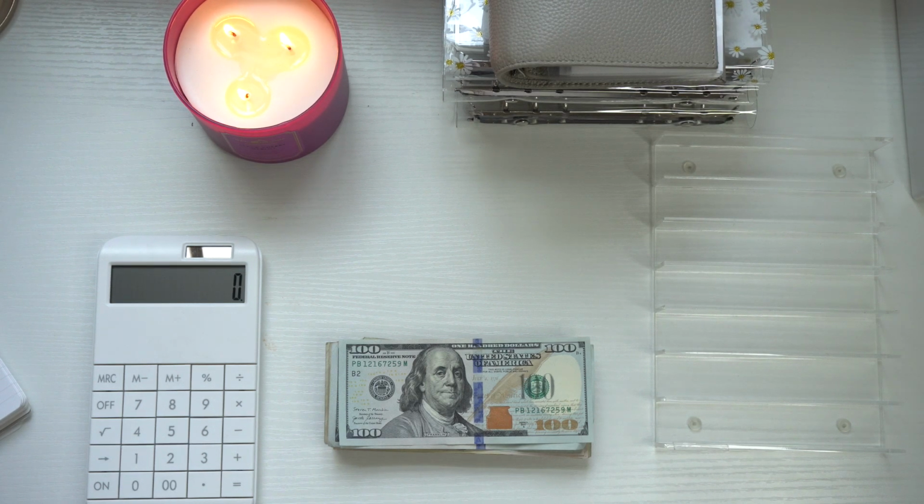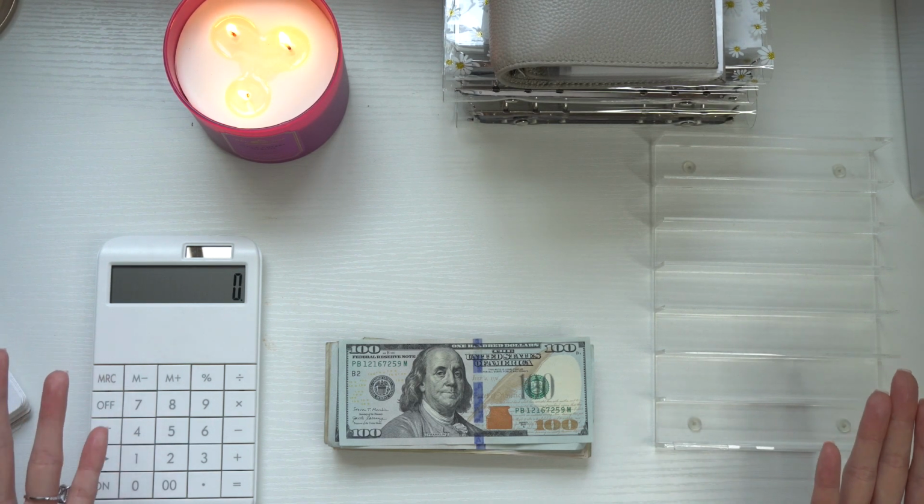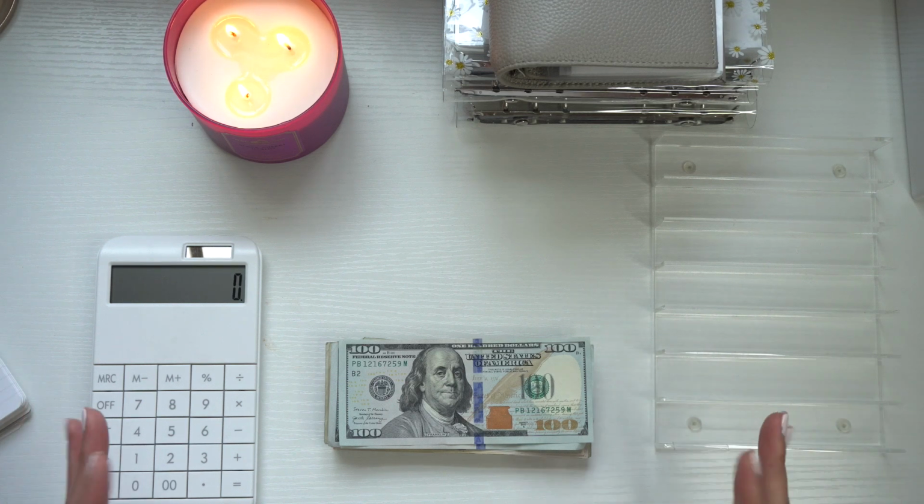But as you guys can see, I did fix the lighting. I did fix the ISO on my camera so it can be brighter, and I added a ring light. So I hope you guys enjoyed that. So without further ado, let's just get started.